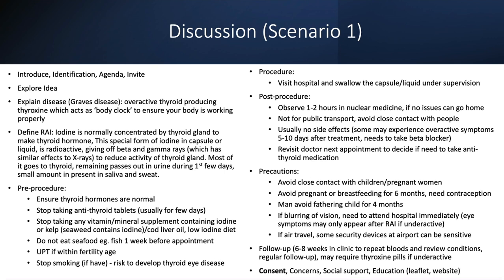When you talk about radiation, you probably think of nuclear kind of radiation. They are scared. So you need to tell them that it's actually a similar effect to the X-rays to reduce the anxiety. And most of it actually goes to the gland. Some of the remaining will pass out in the urine during the first few days, and some can be present in the saliva or even sweat.